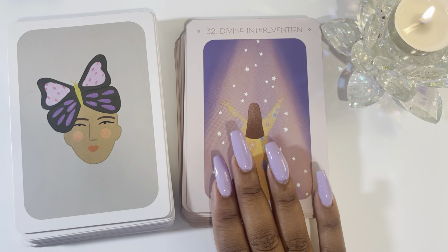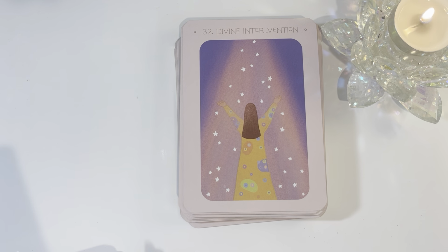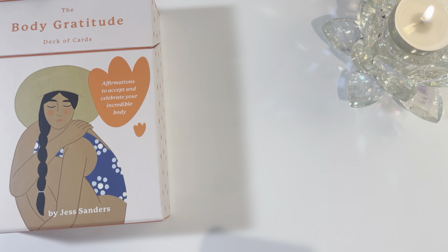So that's why I picked up the Daily Intentions Oracle. Plus, I think they had a really good deal going on in February for it. It was on sale. All right, so that is the Body Gratitude deck of cards, which I use specifically for self-care. And the Daily Intentions Oracle, that came in February. So that was deck number 9.